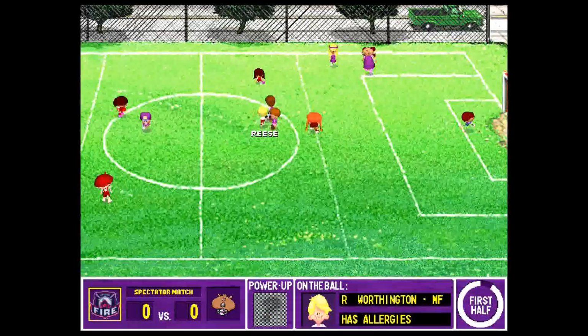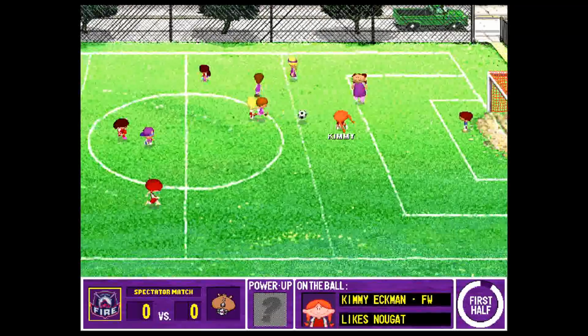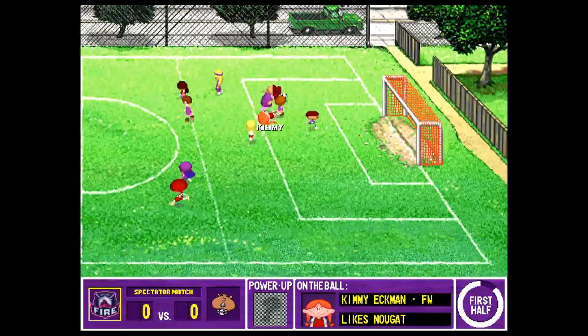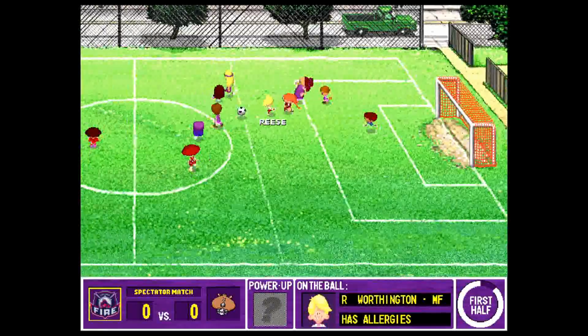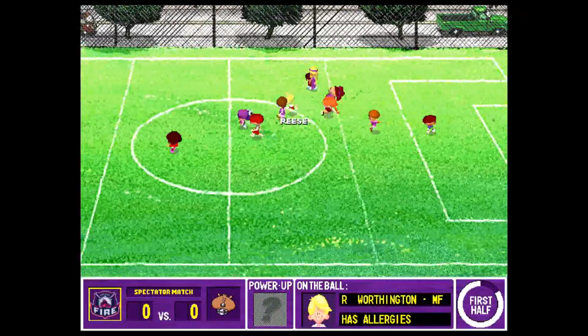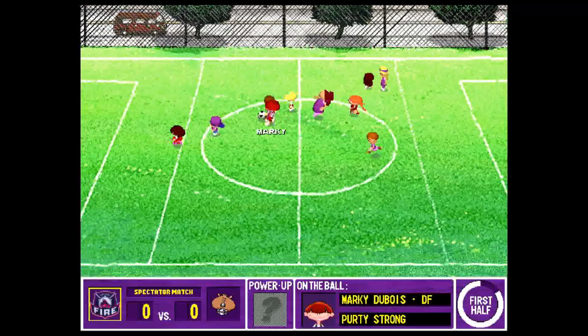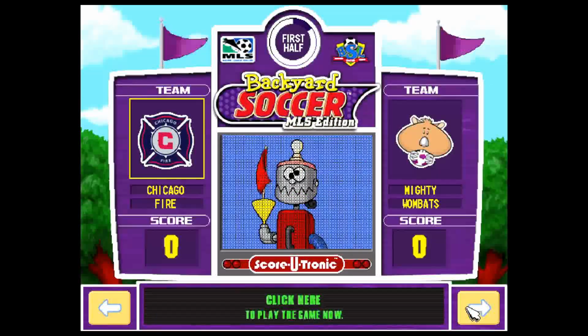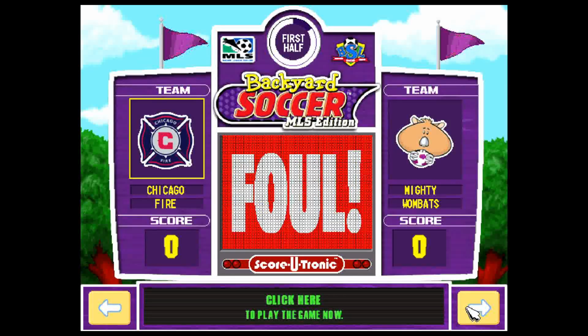Heads up play by the defense. Directs it behind the defense. Brings it under control. Directs it behind the defense. Settles the ball. Dribbles it up. Fine control there. Tied up with purple. I'm not sure that wasn't a dive.